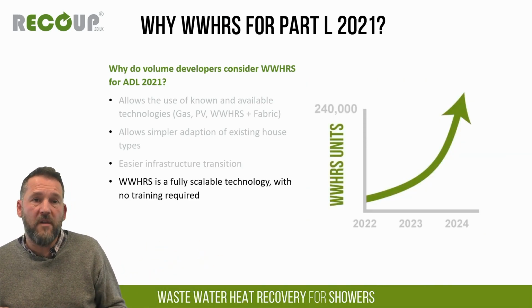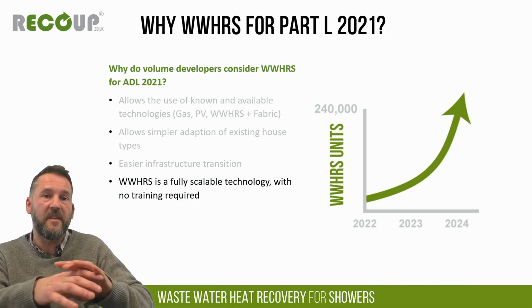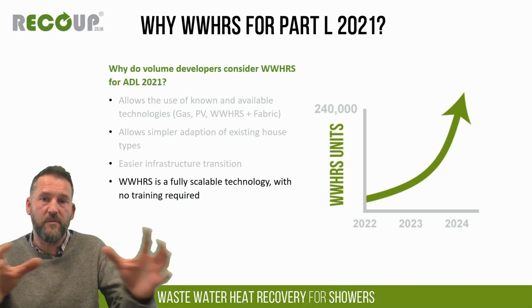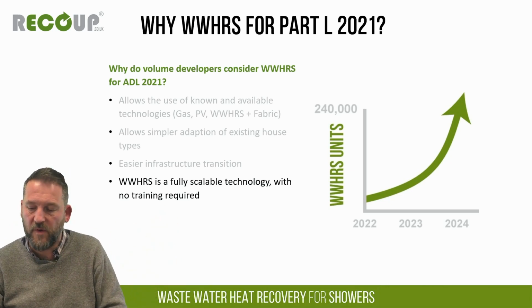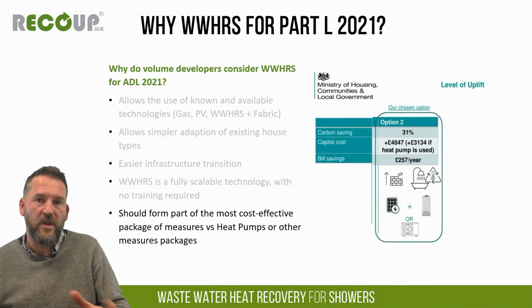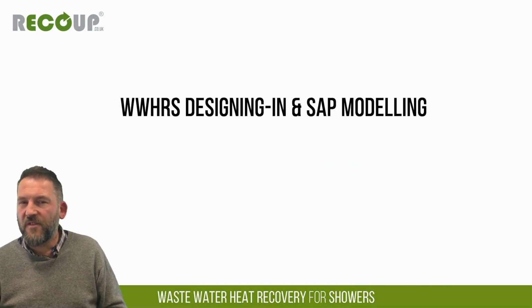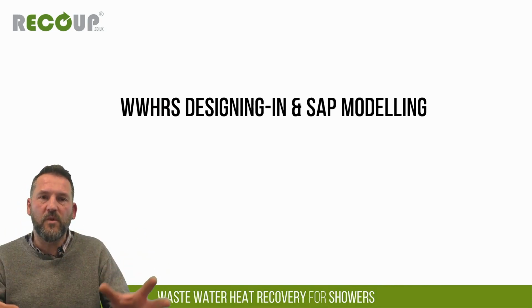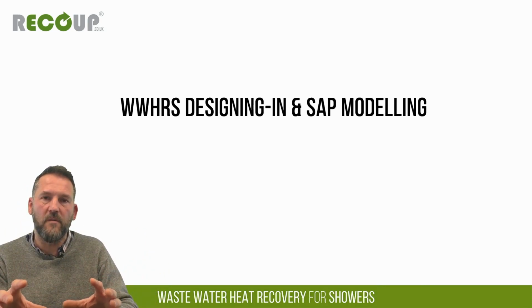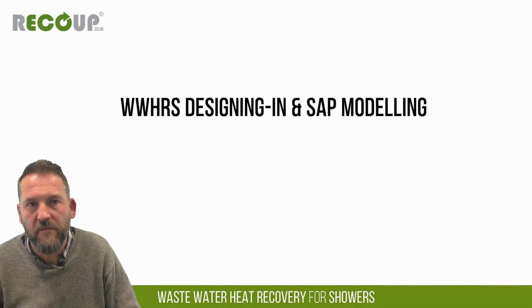And also wastewater heat recovery is a fully scalable technology. So certainly with Recoup, we have the ability to scale from what's a relatively niche product in the UK marketplace to something that is fully scalable and used by all of the top 20 volume house builders. So it's certainly a very scalable technology. And as we said, it really should form part of that most cost-effective package of measures. Sorry, it's a bit of a whistle stop, that one, because there's so much more involved in Part L and certainly future homes and things. But I just want to highlight where wastewater heat recovery adds benefit there.